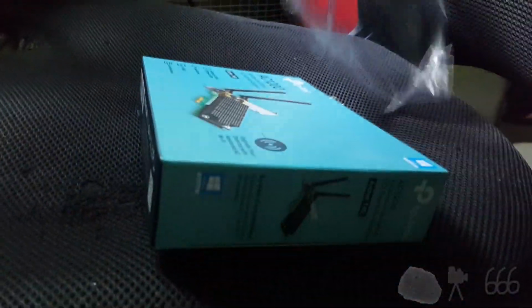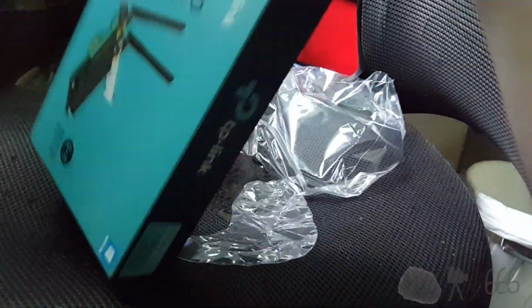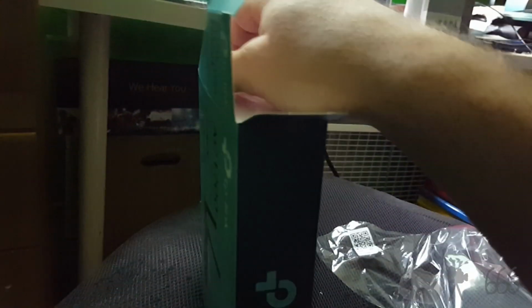Let's see if we can get this plastic off. I never understood why they wrap things in plastic. You know, they talk about all this environmentally friendly stuff, and yet they still wrap it in plastic. Okay. Let's see if we can even get the box open. Because I don't have the luxury of a tripod. Those are not here right now.